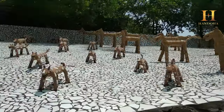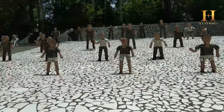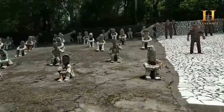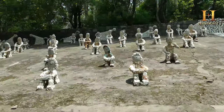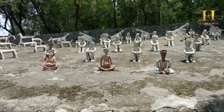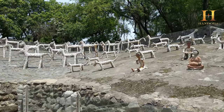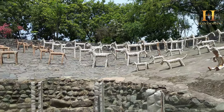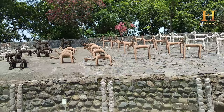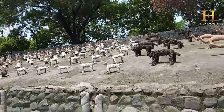The rock garden has become almost a heritage site. Artists and connoisseurs from all over the world flock to see this unique and amazing creation. The garden is visited by over 5,000 people daily, with more than 12 million visitors since its inception. It is without doubt a tourist spot that is a must visit for every visitor to Chandigarh.